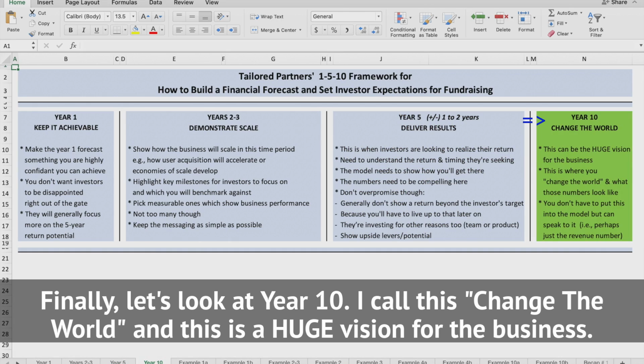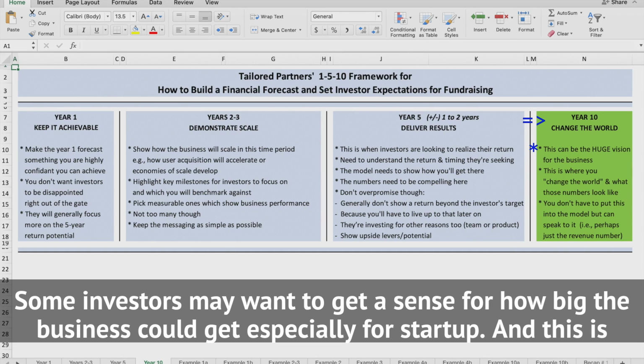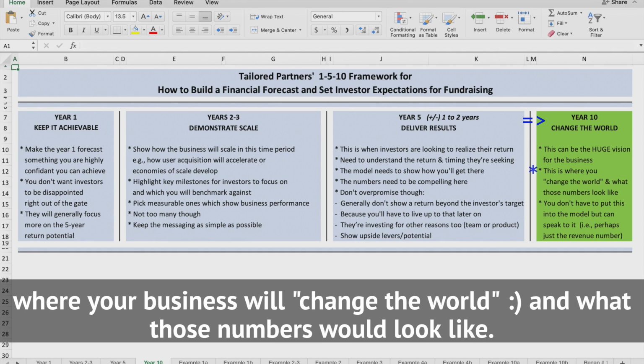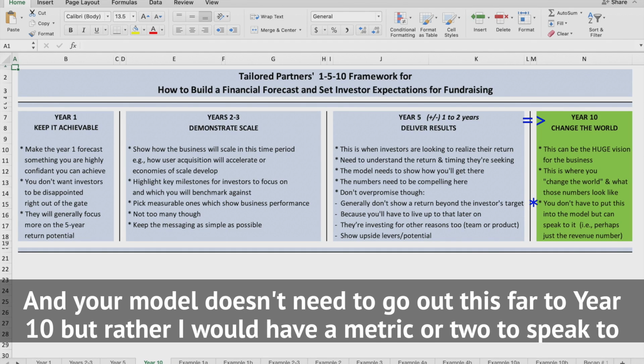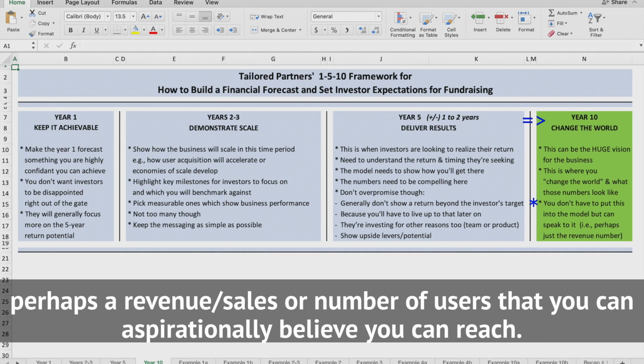Finally, let's look at year 10. I call this change the world, and this is the huge vision for the business. Some investors may want to get a sense for how big the business could get, especially for a startup. And this is where your business will change the world and what those numbers would look like. I wouldn't try to show this in the year 5 numbers. Again, don't overpromise. Your model doesn't need to go out this far to year 10, but rather I would have a metric or two to speak to, perhaps a revenue, sales, or number of users that you can aspirationally believe you can reach.